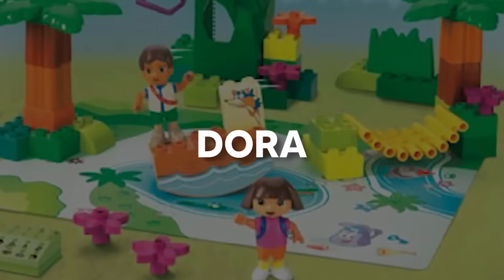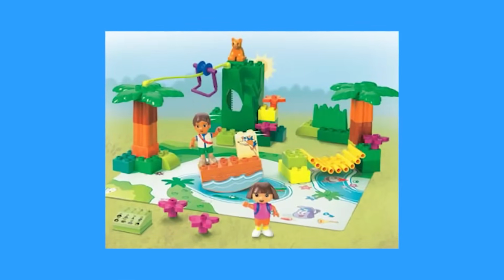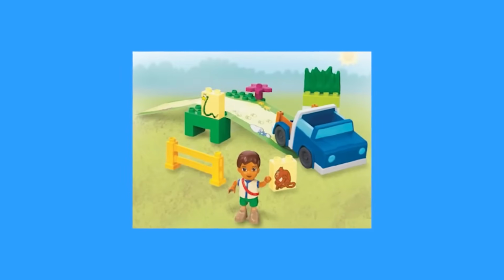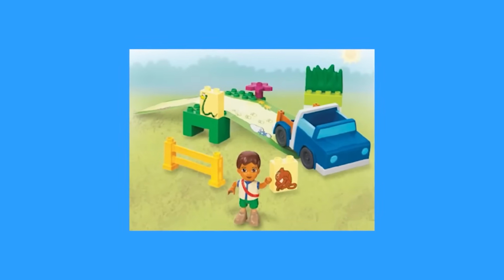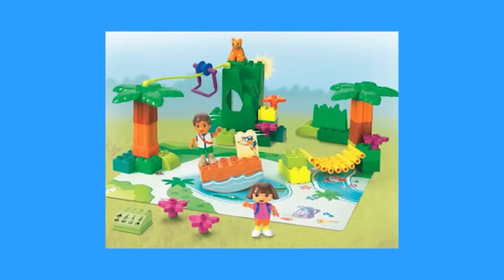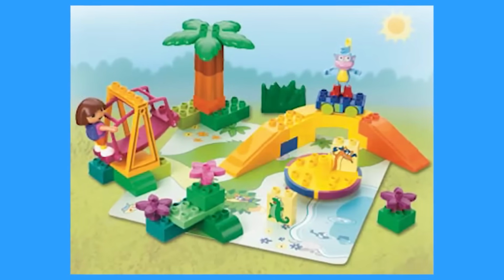Everybody knows this one, Dora. In 2004, LEGO decided to join the Dora party and introduce the Dora the Explorer Explore sets, LEGO bricks bringing to life the vibrant world of Dora, Boots, and their friends. However, much like a fleeting expedition, the theme was short-lived and bid a farewell by the end of the same year.